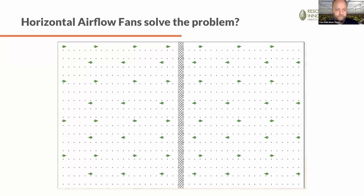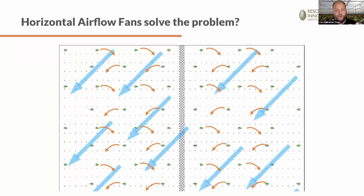Next slide, please. Also, if the wind comes from another direction, so more at an angle towards the greenhouse, then the throw of a horizontal airflow fan will be bent off, and therefore it will not reach the next fan, and the air will not be distributed from one side to the other side, and also in this case you do not solve the temperature differences.